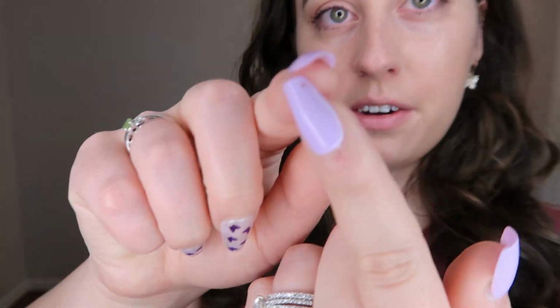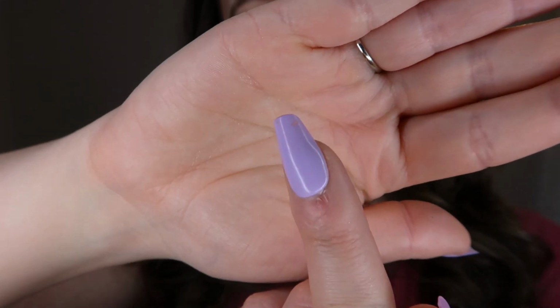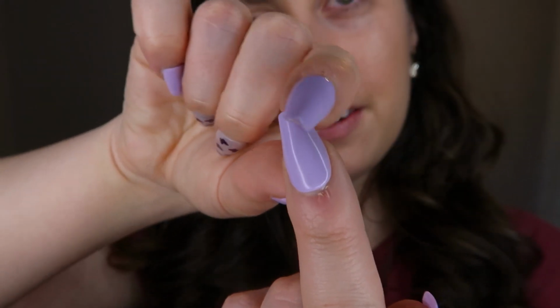Now, in terms of wear on the nails, you might be able to see at the very tip of this nail, there is like a little dot where I caught it with a knife when I was cutting something, but one tiny chip out of the nail, I feel like I can still wear this nail again in the future.